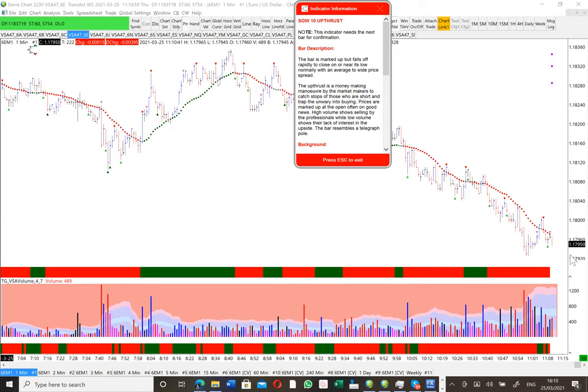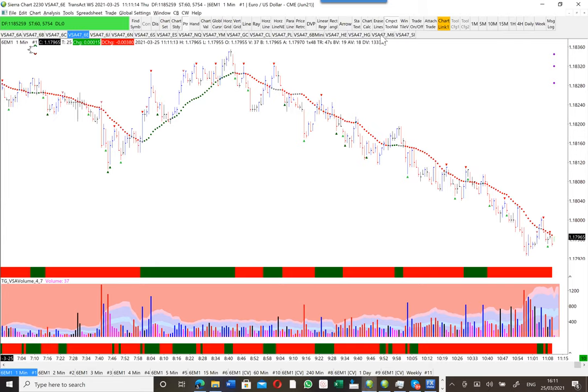Now, you'll notice these signs of weakness, SOW is not a female pig here. It's a sign of weakness. And it's doing exactly what it says. It's showing us supply and demand. And at the moment, supply is overcoming demand, and it has done for the last few hours. So the most important thing to do is manage the position. And I'm going to show you how to do this.